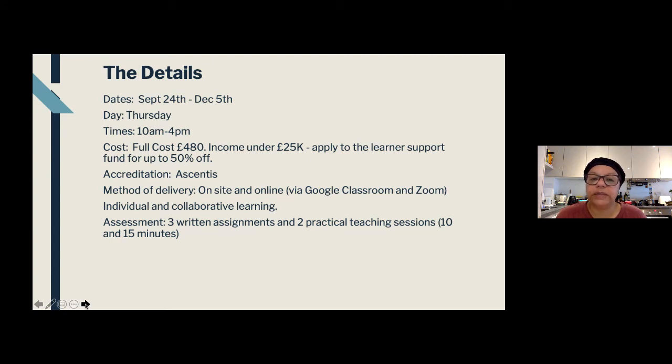The courses are usually held on either a Thursday or a Friday, and they run from 10 till 4 p.m. These are one of our full cost courses, so the price of the course is £480. But if your household income is under £25,000, you can apply to our Learner Support Fund to get 50% off.